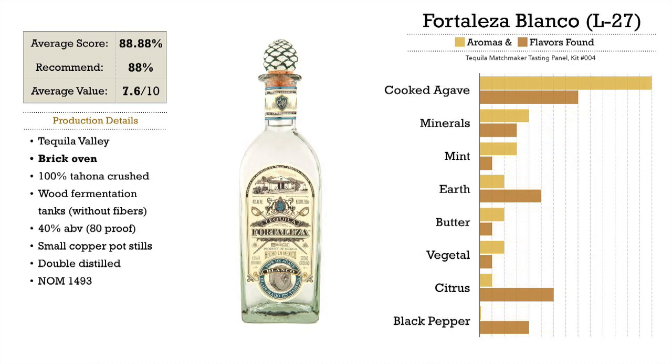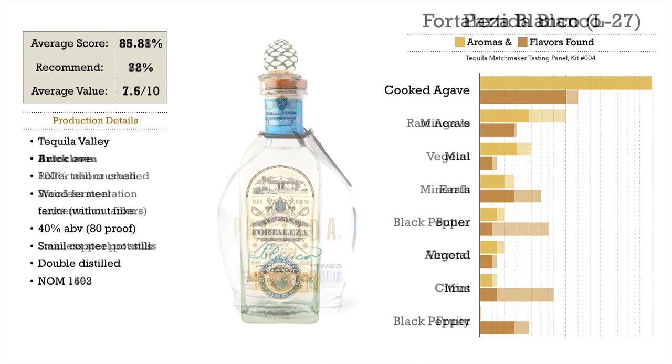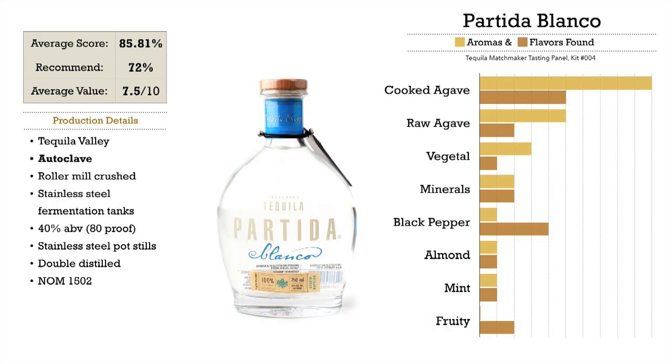With Fortaleza, a product made through old school traditional processes, we see plenty of cooked agave, minerals, mint, earth, and butter. And Partida Blanco is made using an autoclave. Both cooked and raw agave were found. Vegetal, mineral, and black pepper notes were detected on the aroma and flavor.